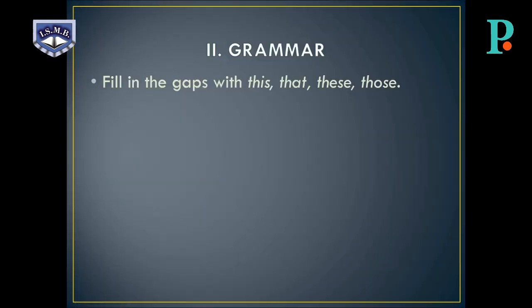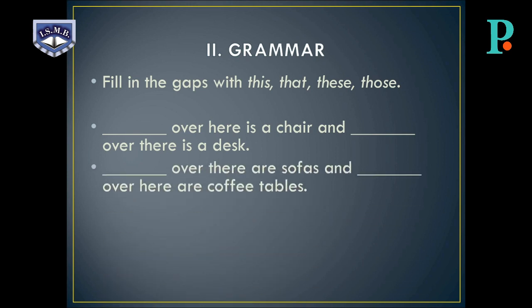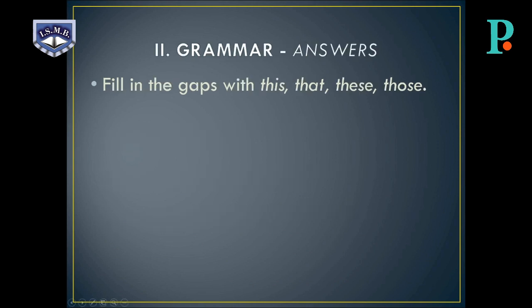And here's your task. Fill in the gaps with this, that, these, those. One. Over here is a chair and over there is a desk. Over there are sofas and over here are coffee tables. Over here are books and over here is a notebook. Let's have a look at the answers.